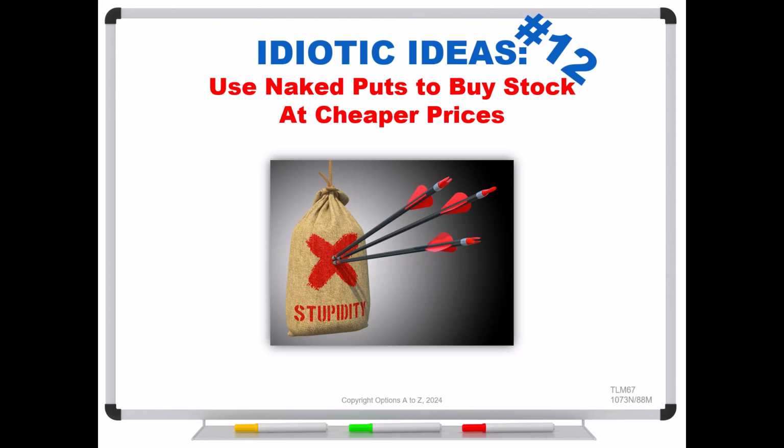Happy Friday to everyone. And I thought this would be a perfect time to revisit an old theme. Talked about them before, what I call idiotic ideas. We're up to number 12. And as a quick reminder, these are from a book, which I'm not going to release the name or the author because that's not really the point.